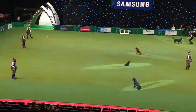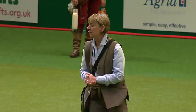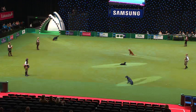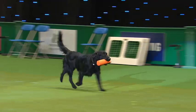Oh, well done, Pogo. It's all very well doing it at home in the park or the field, but you come to somewhere like this for a young dog and it's incredibly daunting. Well, forget the dogs, it's daunting for the people. So here we go with a little cocker, and he's gone back from memory now, so that's really good as well. So pop it down for the spaniel. Good. So she hasn't seen that go down, typical cocker thing.